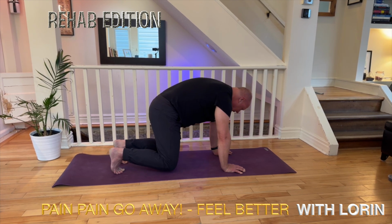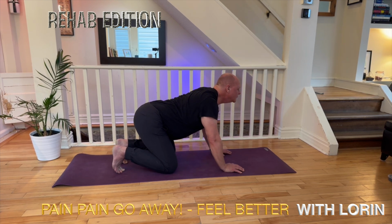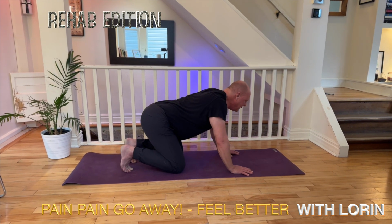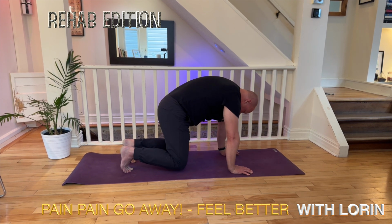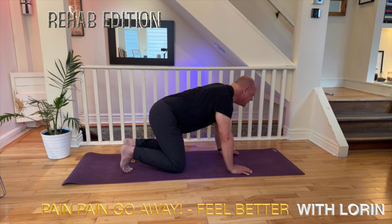And on your next inhale, relax into that cow. Sorry, next exhale. And then inhale, we'll go back to that cat. You arch your back. You keep arching, and as your butt arches up off the ground, our knees lift. And then you're engaging everything. And then inhale, and then exhale. Relax everything into cow.